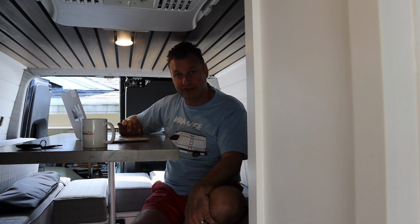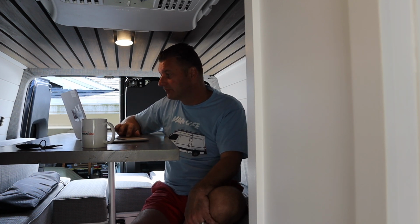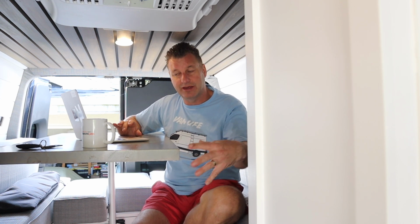So during the build, I went several times to make sure I wasn't overweight. That's also the reason we went with the 3500 XD dually, because I wanted to make sure that I had plenty of margin with the water tanks and everything. And I weighed it with everything full, again, just to make sure that if we drove in Europe and had an empty tank, you would always have that margin.